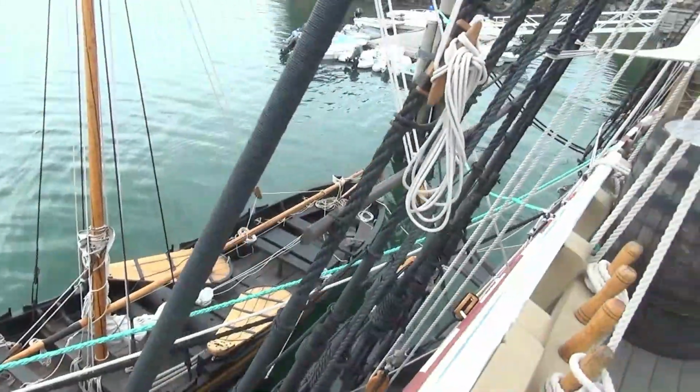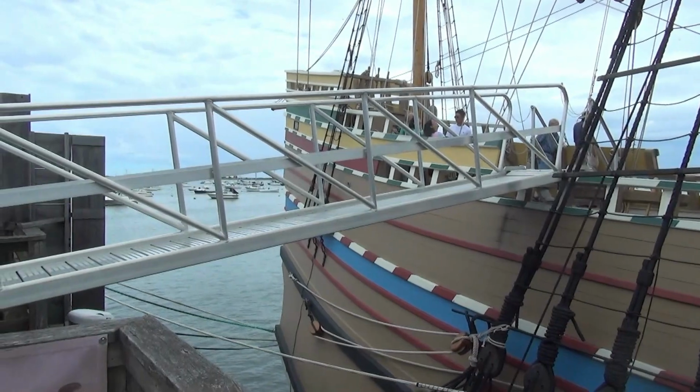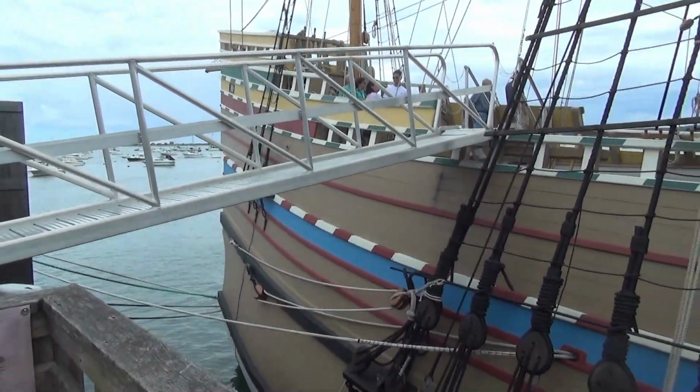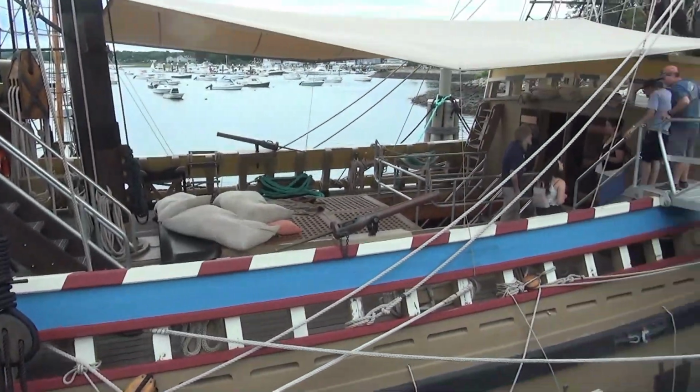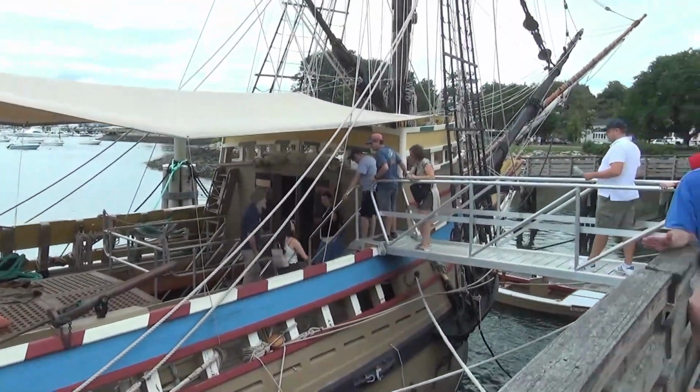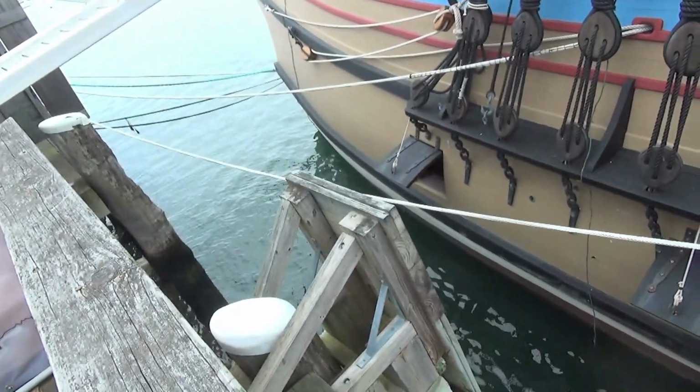Well, that's about it for the ship, folks. Here's one last wide overlook of it. If the ship's well built and the crew is fit, you should get through most any storm. Unless you run into the storm, nobody's going to get through. And the bottom of it here.